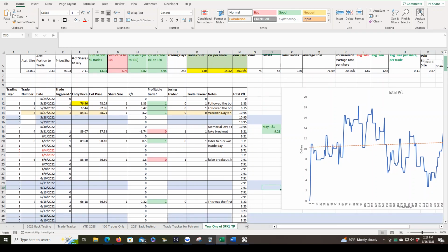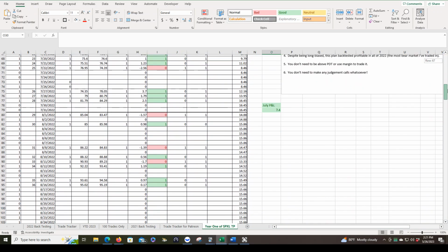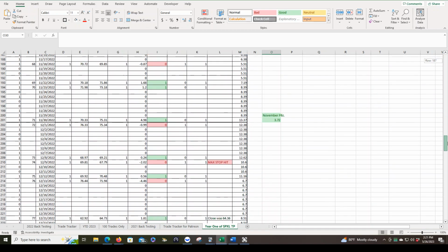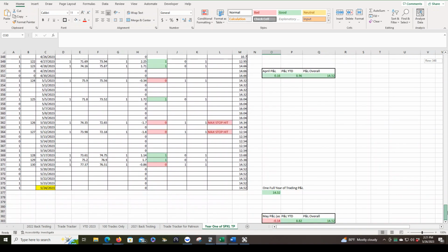So if we scroll down, you can see every single trade that I've taken since May 25th, 2022. I'm going to scroll kind of fast because there's a lot of trades. I show all these trades in my monthly updates. I've shown this a million times in a bunch of other videos, so you can go back and look if you want to see more details.